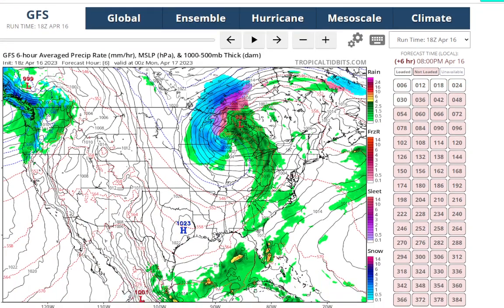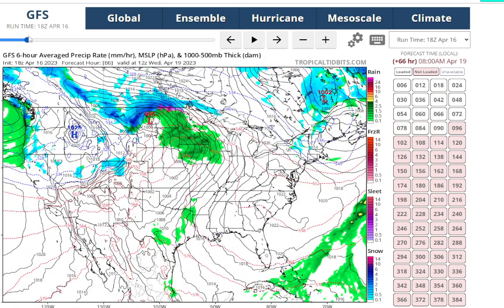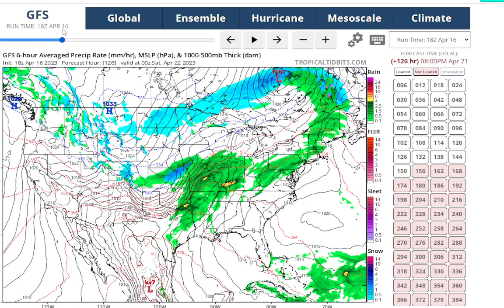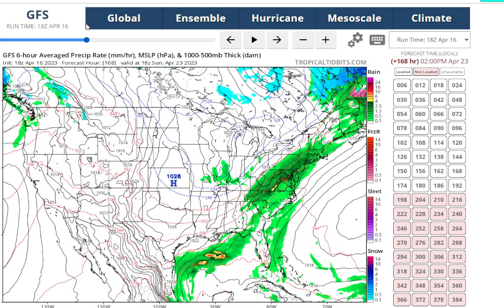So this cold front comes through, brings a little more of a return to some normalcy with temperatures, but then that high builds offshore. And look at that. Looks like we got that westerly flow developing again. Could get us up there for Friday. And then here we are with the next front coming through.